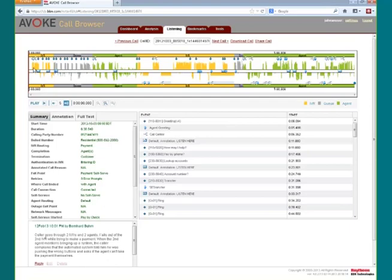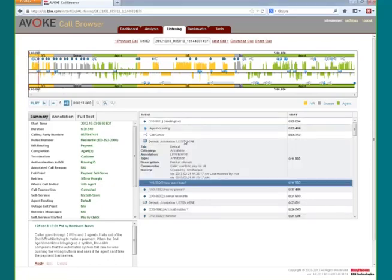Maybe the first thing we'd want to understand is why in the world did the first IVR end so abruptly and not get very far into the flow. So let's go take a look at that and see if we can discover what happened. We'll jump ahead, skip the opening greeting and start listening to what's going on in this IVR.